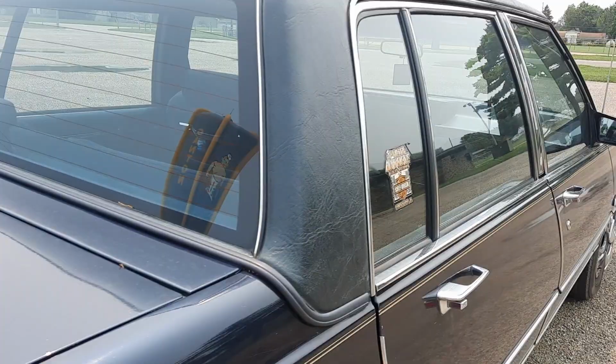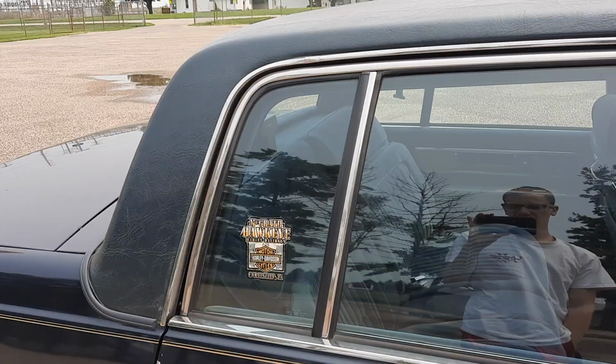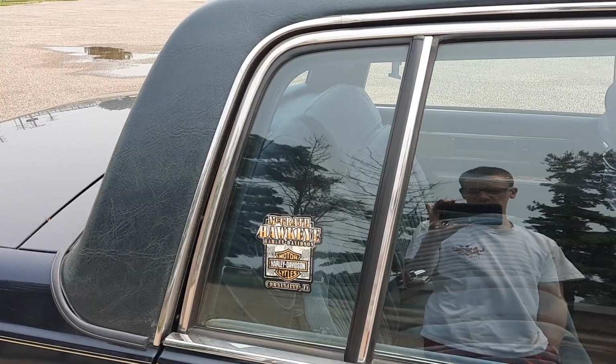I put those Harley Davidson window stickers on there from my own collection. I got those window stickers and I put them on the Eleanor too.